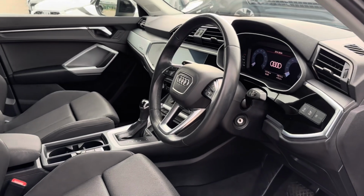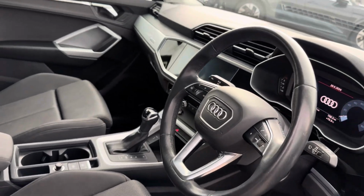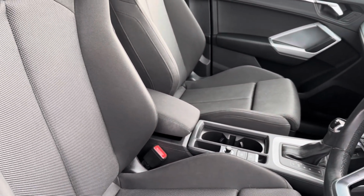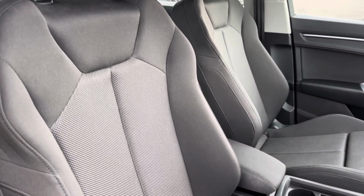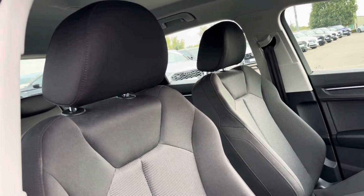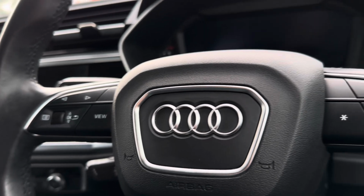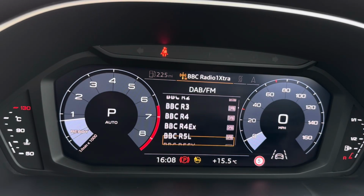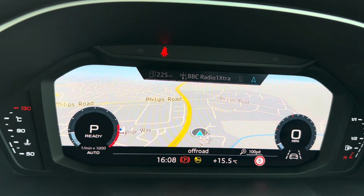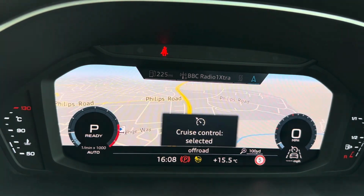Moving into your front, you will find your multifunctional full leather steering wheel for added convenience, with access to your virtual cockpit and central touch display screen. Again, you do have your full cloth trim for front travelling passengers. To seamlessly navigate around the vehicle, you will find your mounted audio controls on your steering wheel, with of course your options to navigate around your virtual cockpit, displaying vital driving data, navigation and even your cruise control and speed limiter options.